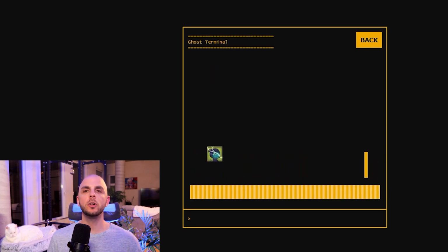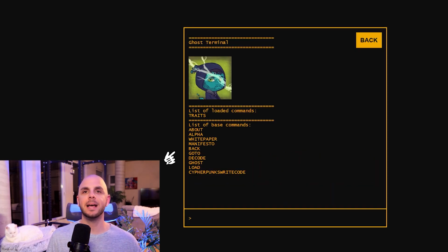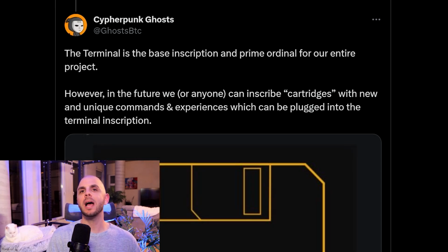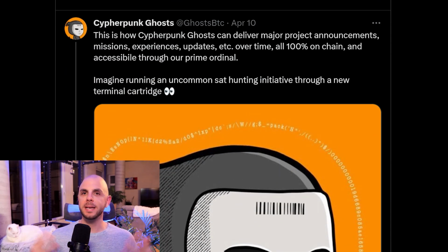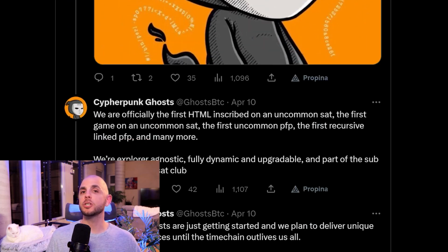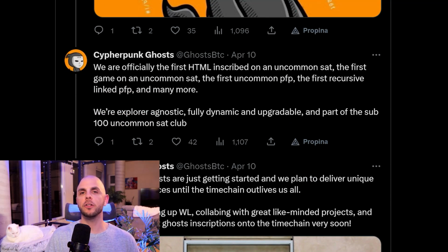Now, although the terminal is currently limited in the commands that are available, what you can do is inscribe a cartridge, which is essentially a floppy disk for those of you who are too young to recognize this image. And these could be plugged into the terminal to create new commands and experiences, which is kind of like installing new software by having the ordinals speak to each other. So although recursion, which we spoke about before when ordinals speak to each other, was only launched this week, these guys were way ahead of the game as they launched this in April. So due to the team and the things they're doing, this is definitely one that is on my radar.